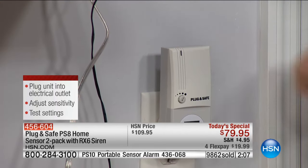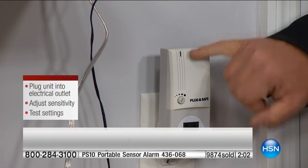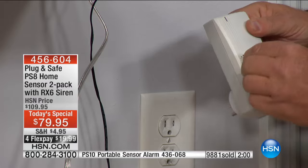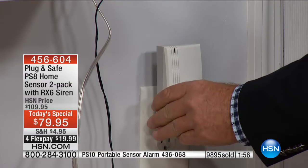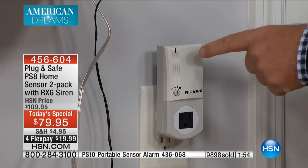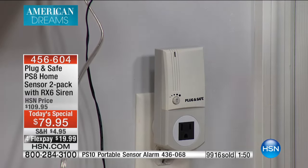Get your wife or spouse to knock on the door. See how the LED light did not turn on? Then incrementally turn it up, turn it up, turn it up. Now I'm going to turn it up to the position I know it works here. And just like that, when I knock on the door, watch, there it is. See the red light? It's on, it's working, it's sensitive. You only have to set it up once and you're set up for life. Isn't that cool? And by the way, if you forget what I just did, on hsn.com we put the video up there for you so you can see it.